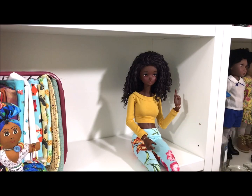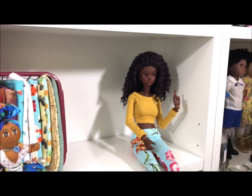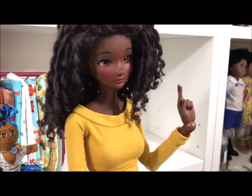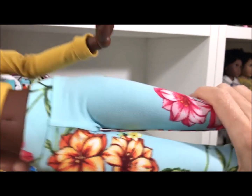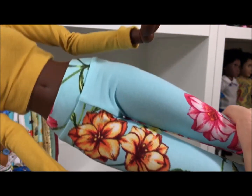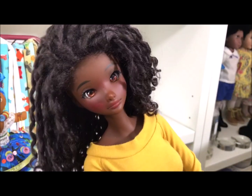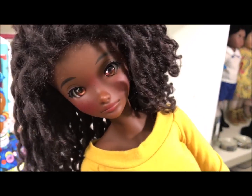Next up we have Natalie. She's wearing an outfit I got a while ago from Elite Doll World. I believe I've shown this top, but I don't think I ever have shown these leggings. Aren't they gorgeous? Both the top and the bottoms are from Elite Doll World on Etsy, and super pretty on her. But she has been wearing this outfit for quite a while, so she could also use a little wardrobe change. Alright, so we're going to open up the dolly mail.